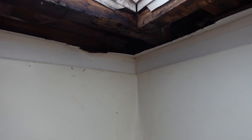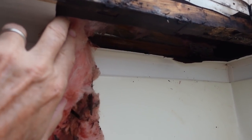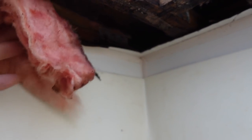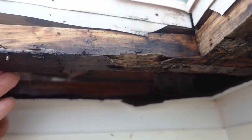Okay, so when I first started tearing into this, I thought, oh man, it's much worse than I thought, because it's wet all the way over to here and wet all the way over to here. But you can see right here is where the water stopped, and the insulation that was up in here was wet. But all of this is solid. It's all solid. It's just discolored.